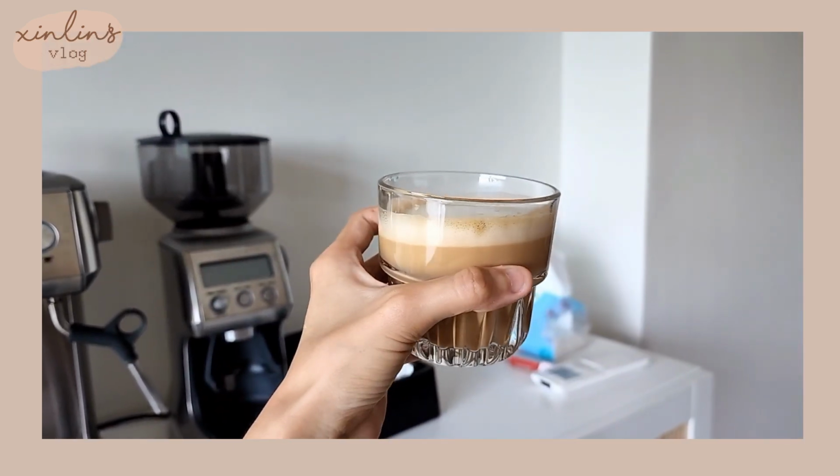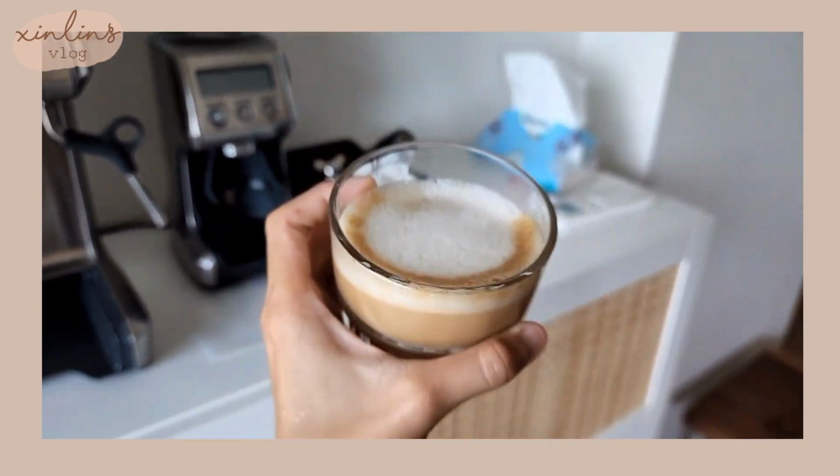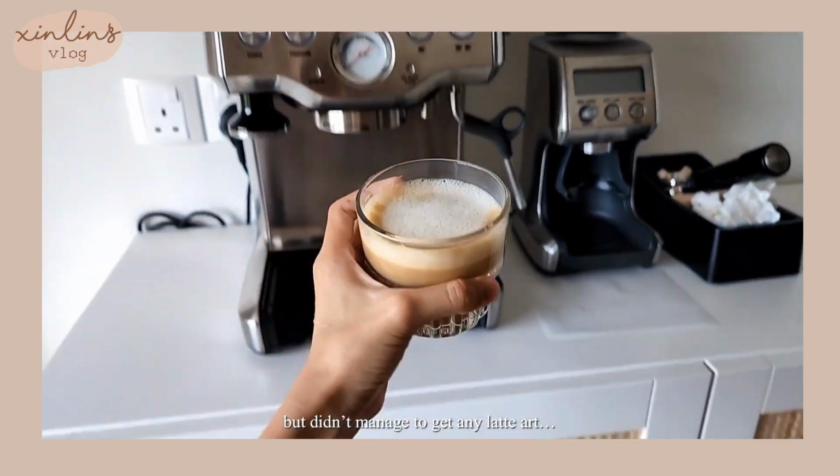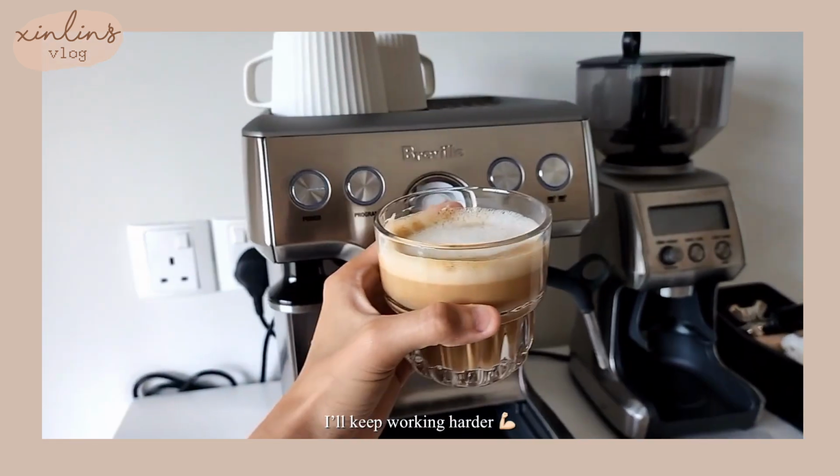Today's coffee. Used oat milk today, but didn't manage to get any latte art. I will keep working harder.